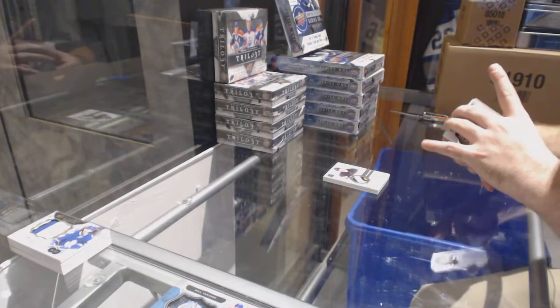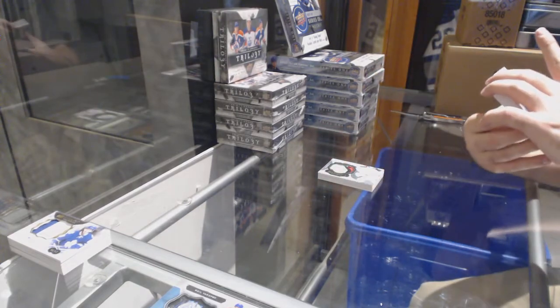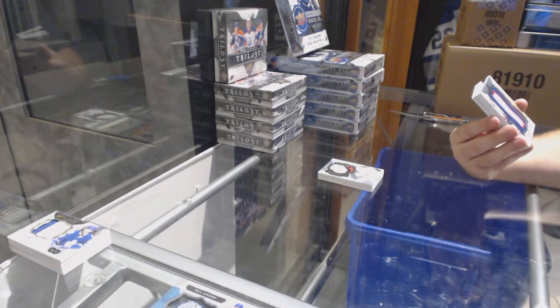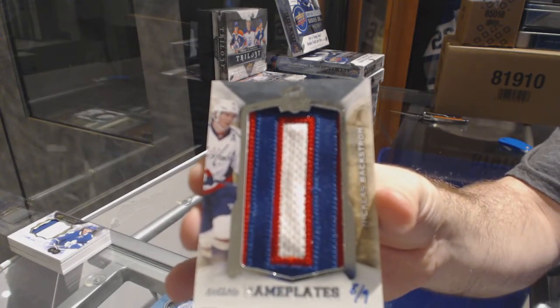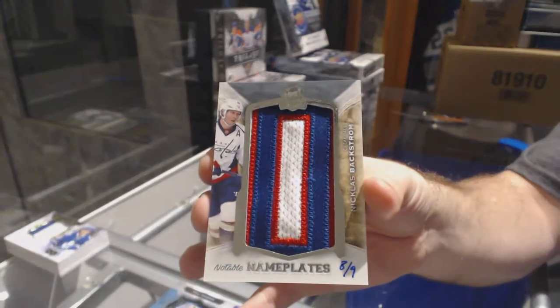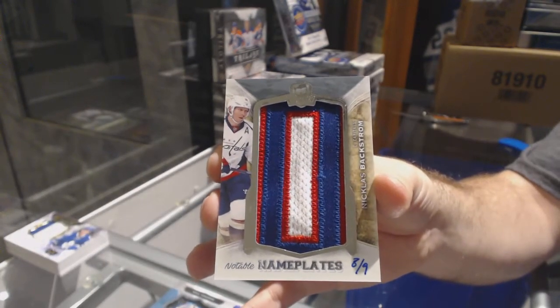Wow, what a pack. Numbered 8 of 9, notable nameplates for the Washington Capitals, Nicholas Backstrom. 8 of 9, Nicholas Backstrom.